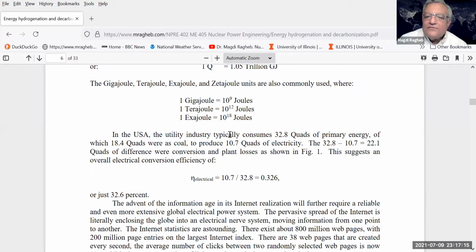In the United States, basically, the utility industry consumes about 33 quads of primary energy. And we end up with 18.4 quads, whereas coal, and we end up producing from the 32.8 quads of primary energy, only 10.7 quads of electricity. So what is our overall energy efficiency? It's the 10.7 that we produce as electricity, divided by the 32.8 quads of primary energy. So the efficiency roughly of our energy supply system is no more than 33%. So there is lots of room there to improve on the efficiency of our supply system.